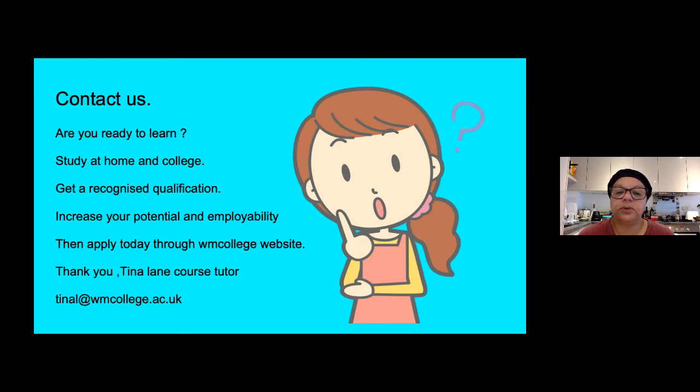Right. So all the courses except the level 3, if you are on any means tested benefits, these courses would be free for you. And if you're on low income, you should be able to get them free, but you'd have to come in and show us proof that you're on a low income. The level 3 awards in education and training is slightly different.